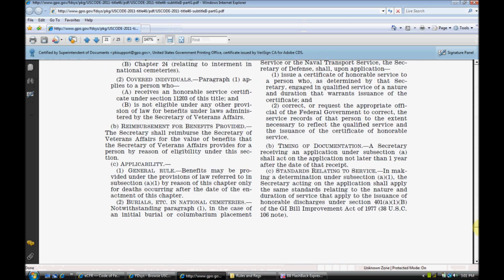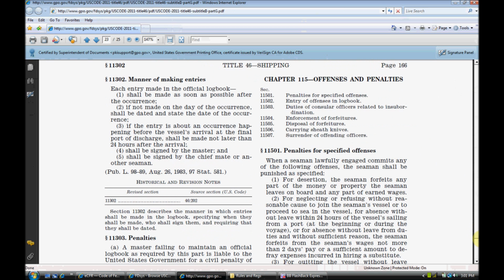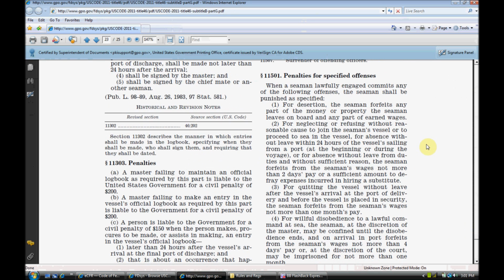It's still going down to 115, chapter 115, we're at 112. So there's 113. Here we are. Penalties for specified offenses. Okay, so it says when a seaman lawfully engaged commits any of the following offenses, the seaman shall be punished as specified.